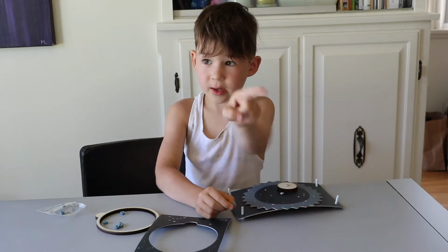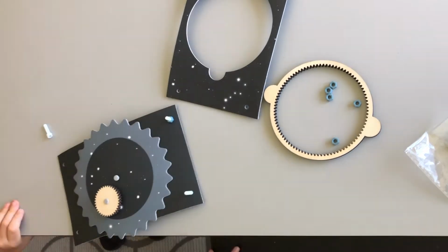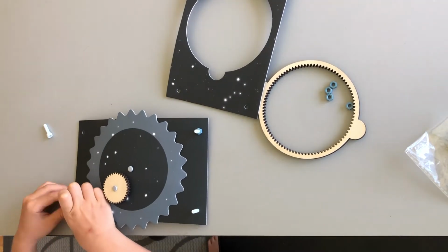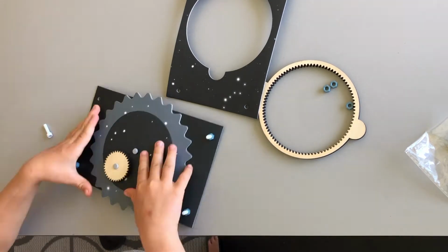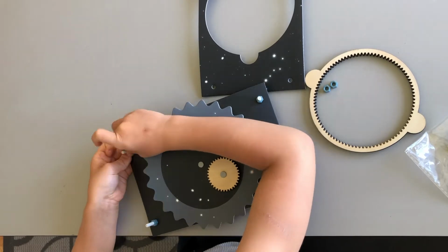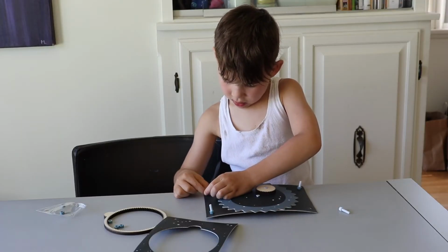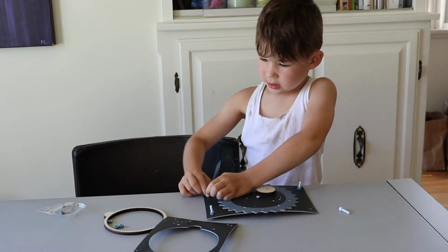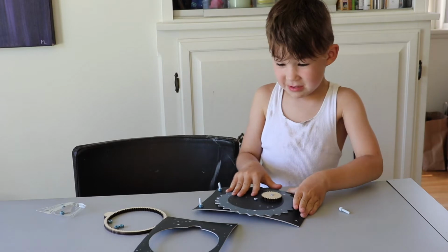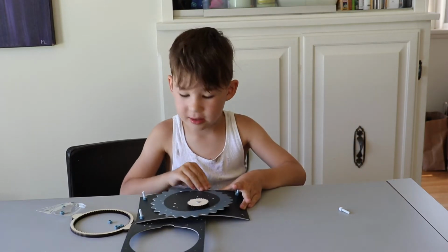Which way? That way or that way? Nice and tight. This could spin. Here, look at. Mommy, look at.